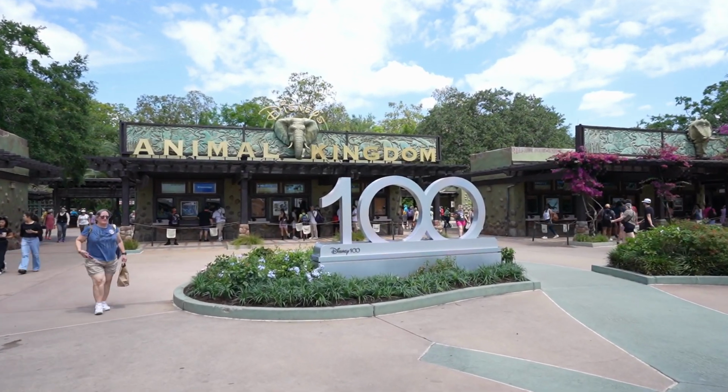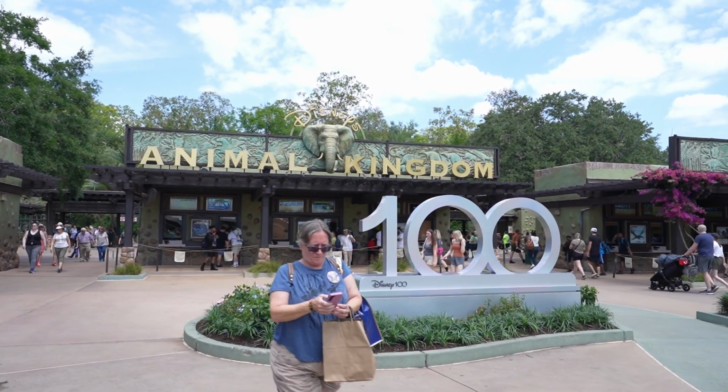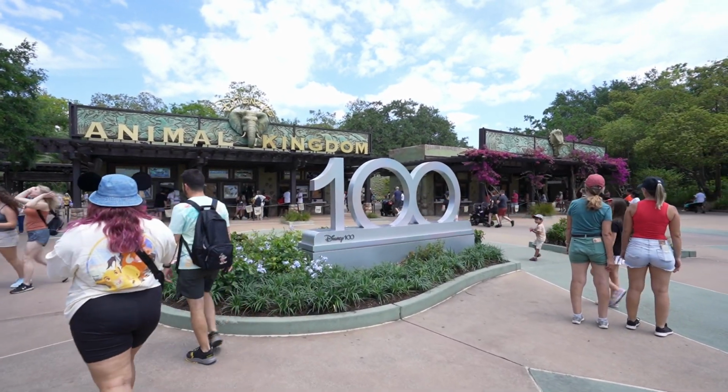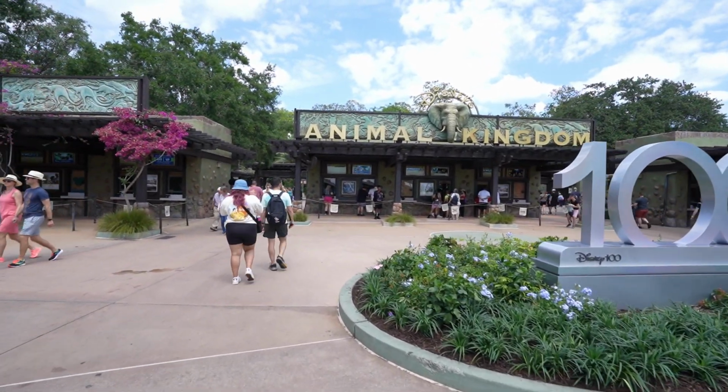Here's the 100th display right in front of the Animal Kingdom ticket booth center here. I don't actually totally love it. I'm not gonna lie to you guys. It's not my favorite, but it is here. It is an option to take some photos in front of if you guys are looking for something like that. It seems very basic though. I think it's a little underwhelming. But either way, gonna go get in to the park.